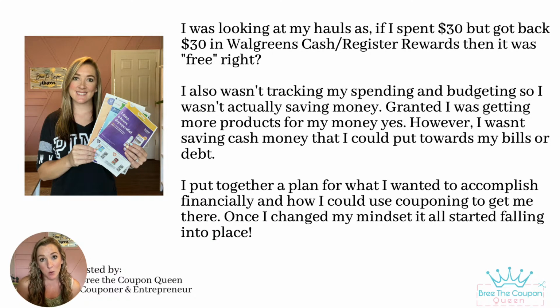We can't pay our bills with Walgreens Cash. We can't pay our bills with Register Rewards, unfortunately, even though that'd be really cool. So we want to use those to lower our out-of-pocket cost and then use our savings to help cover our debt or put into a savings account for whatever our why is that we're couponing for.